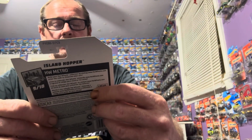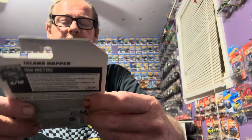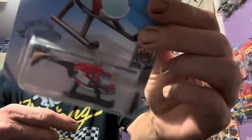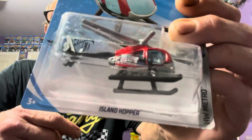But anyway, maybe that'll help a little bit. Y'all know I collect a little bit of airplane stuff and helicopter stuff. I come across this on my wall, and I was thinking about what I wanted to add in loose. And we have the island chopper. Check it out, it's pretty cool.